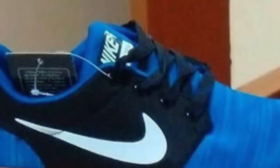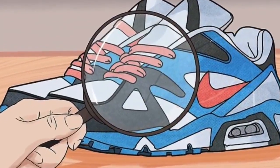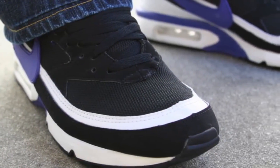One simple way to tell a real from a fake just at a glance is to do with the brightness of the shoes. Fake Nikes use cheap materials which are usually shiny and bright, but the real ones do not do this and are made with less reflective, genuine materials.